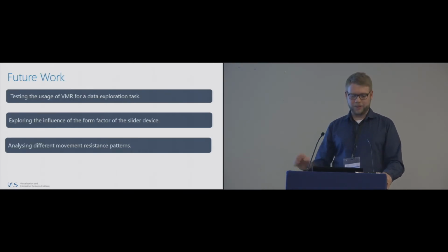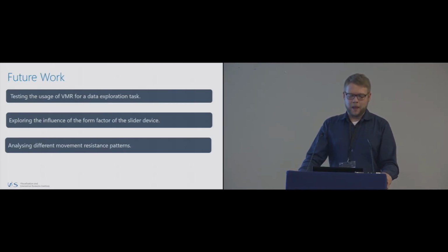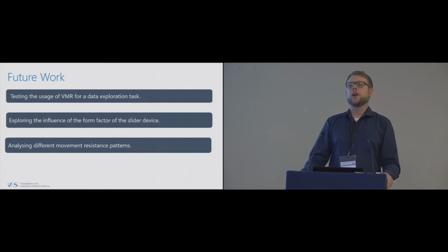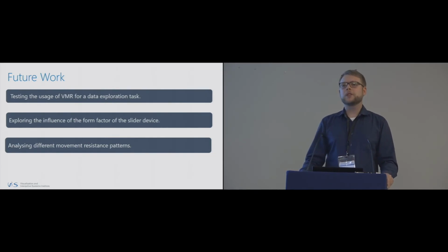Oh, sorry, I missed one slide. And then furthermore, the different patterns of the feedback are something we did not analyze in the first study, so definitely you can program different feedback functions for the haptic feedback.